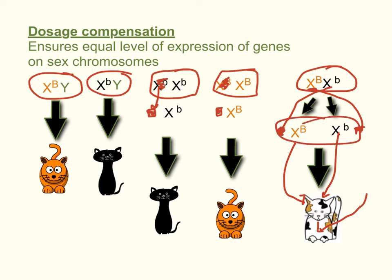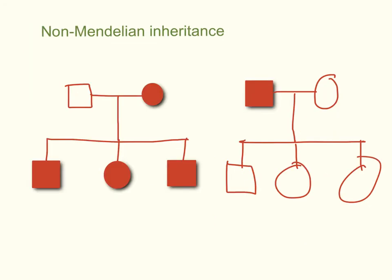So we've talked about inheriting traits on the autosomes, and we've talked about inheriting traits on the X or Y chromosome. Now let's look at inheriting traits that are found on neither of these, known as non-Mendelian inheritance. Hopefully you recall that mitochondria and chloroplasts also contain DNA, and they are generally inherited from only one parent.